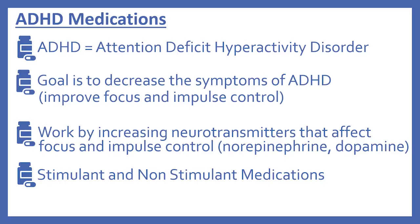Now we'll look at the ADHD medications. ADHD just stands for Attention Deficit Hyperactivity Disorder. The goal with the medications is to decrease the symptoms of ADHD, so basically to improve focus and improve impulse control. The ADHD medications work by increasing neurotransmitters that affect focus and impulse control, the two main ones being norepinephrine and dopamine. And there are both stimulant and non-stimulant type medications in this class.